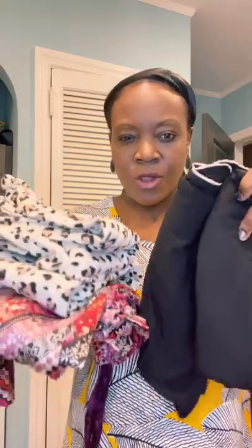So all in all, guys, I got these three PJ sets that I am packing with me. This and this, and then this and that. I think for clothing purposes, these three should do the job.